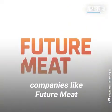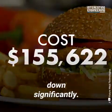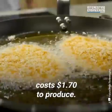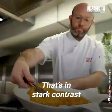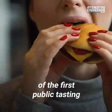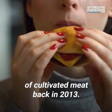Thankfully, companies like Future Meat have been able to bring production costs down significantly. Recent reports indicate that each Future Meat chicken breast costs $1.70 to produce. That's in stark contrast to the $330,000 burger patties of the first public tasting of cultivated meat back in 2013.